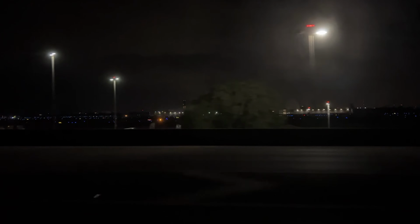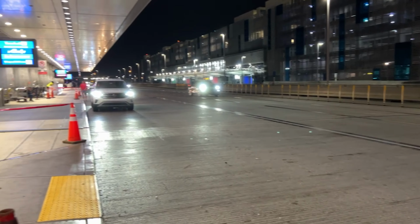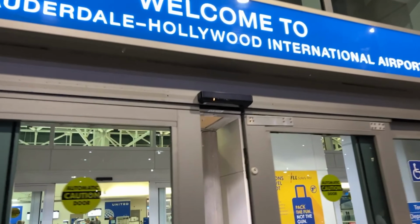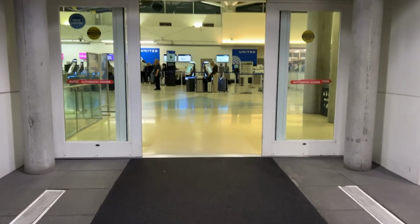The drive to the airport was quite dark because it was 4 in the morning. I arrived at the airport at 4:45 in the morning, which gives me just enough time to get through the airport and board the flight.